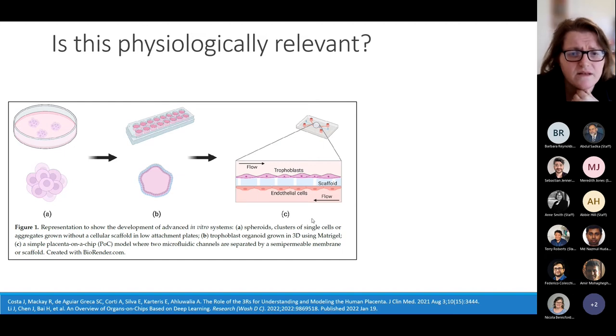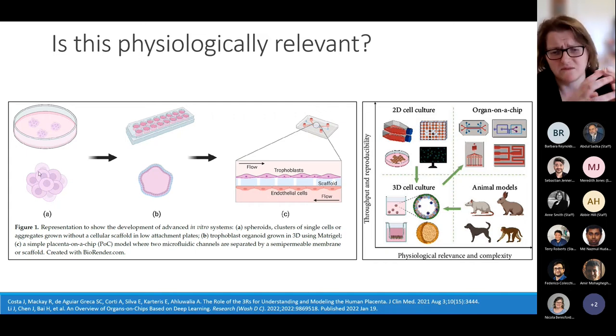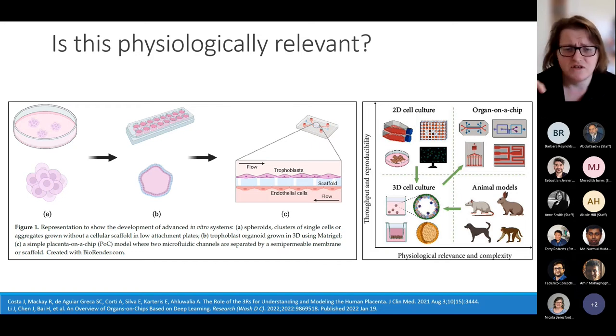So are these actually physiologically relevant? In terms of what we normally do in the lab, this is an example of a placenta system. Normally we'd be doing 2D cell culture, and in terms of 2D cell culture, we can get spheroids, which is basically just clusters of single cells or aggregates that are grown together without any type of cellular scaffold. If we move into 3D well plates, we can create organoids, so trophoblast organoids.